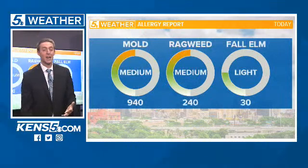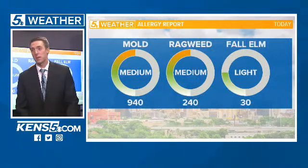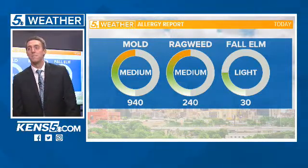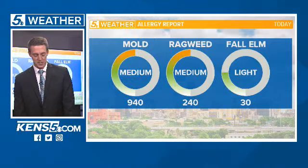Let's start off by talking about the allergy report for today. I know a lot of people like to ask about that kind of right off the bat. Here's what we're dealing with. Mold is at a medium level. We have ragweed at a medium level as well. And you'll notice that fall elm is coming in at light levels. Nothing too much to be of an issue there for today.